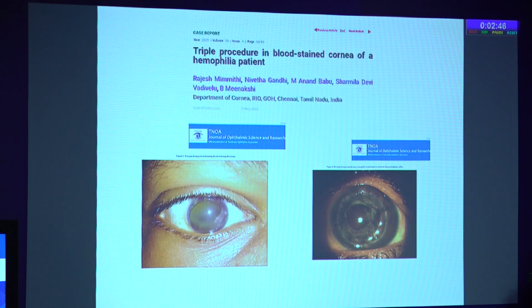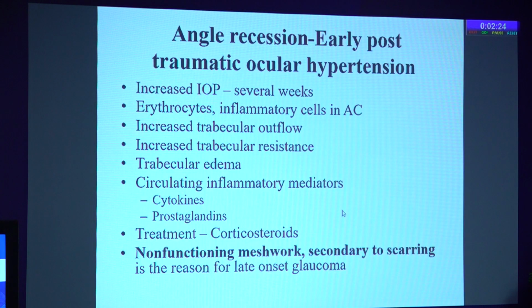This patient had a very trivial trauma and he had undergone a paracentesis also. But you can see the blood staining of cornea because the intraocular pressure was not properly monitored and managed. So it's very essential to properly document the intraocular pressure and manage it accordingly. So this patient underwent a triple procedure, penetrating keratoplasty with intraocular lens. You can also do a DSEK with cataractous lens removal if needed.